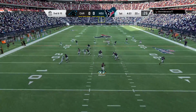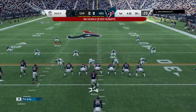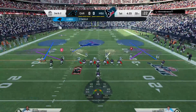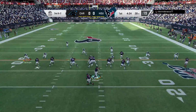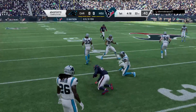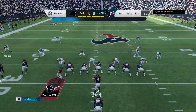Throwing again is Watson. And the catch made by Hopkins. And they'll get 8 out of this before being stopped at the 28. 8 yards on the completion, but now they face third down. Hey, watch out. Check Mike. 3rd and 2, Watson. Johnson's got it, complete. And he's able to get it to the 33. Good enough for a first down. So they'll come up 1st and 10 now from the 33.